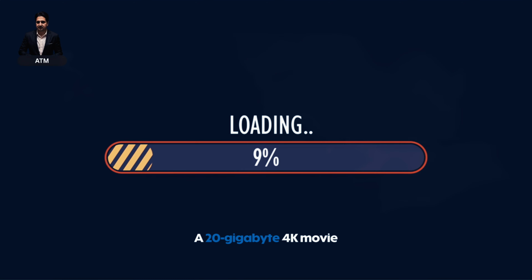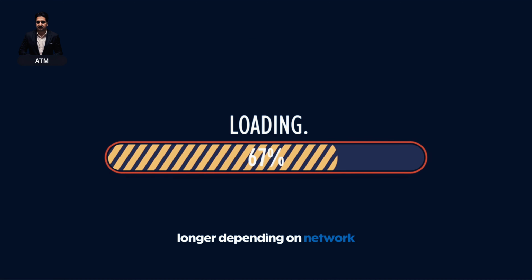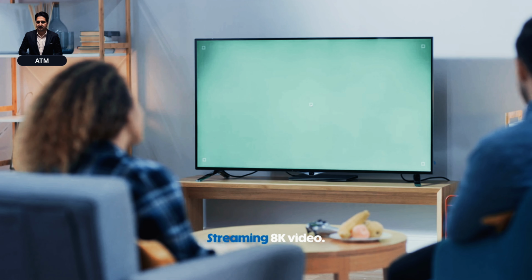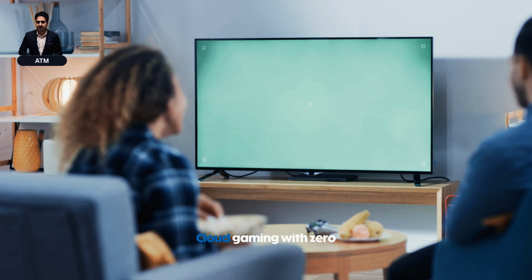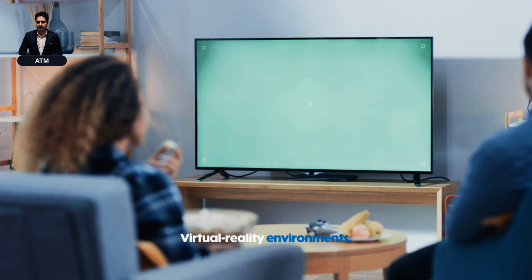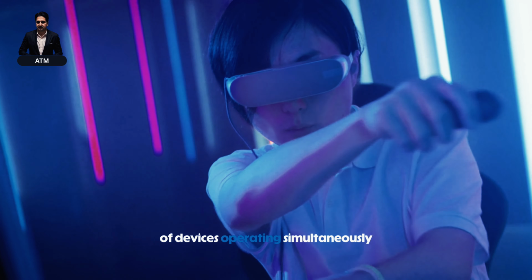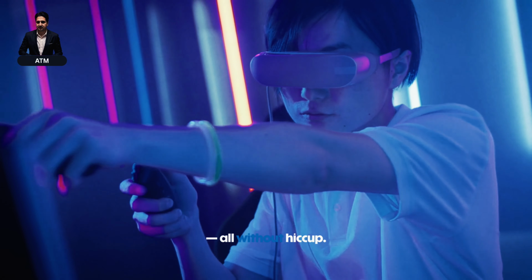A 20 gigabyte 4K movie, previously a download taking several minutes, maybe longer depending on network congestion, now took under 20 seconds. Streaming 8K video, cloud gaming with zero lag, virtual reality environments, smart home networks with dozens of devices operating simultaneously, all without hiccup.